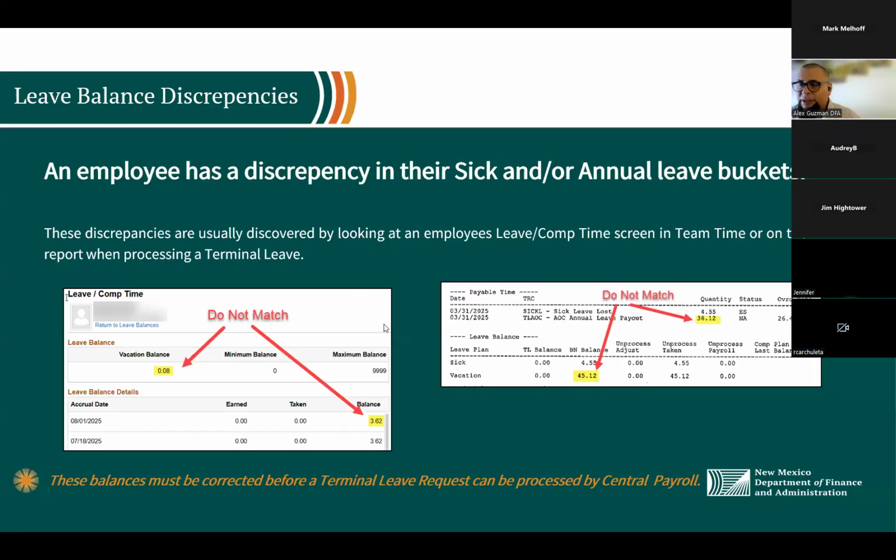Leave balance discrepancies. So this has been for the past couple months a major training that we've been doing. Probably the most requested training Claudette and I have gotten for the past few months. So an employee has a discrepancy in their sick or annual leave buckets. Most of these discrepancies are usually discovered by looking at an employee's leave comp time screen in team time, or on the TLV report when processing the terminal leave.